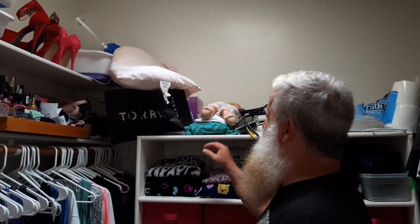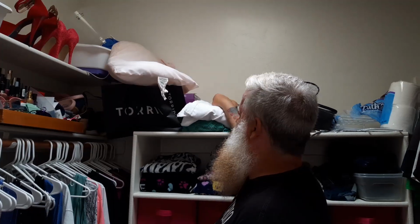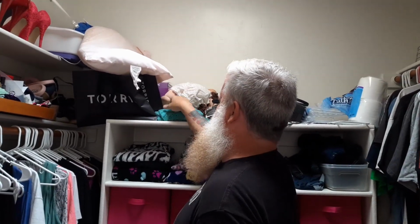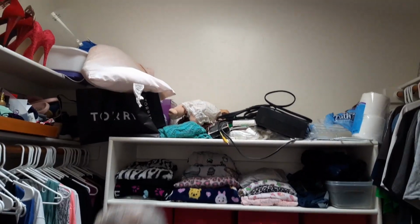I like the baby doll legs hanging out the back. Well, great, now it's all... It's my cabbage patch. Anyways, all kinds of stuff.